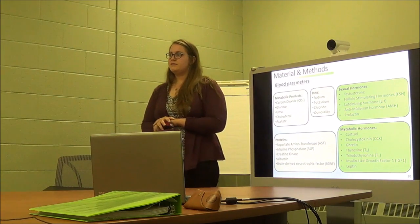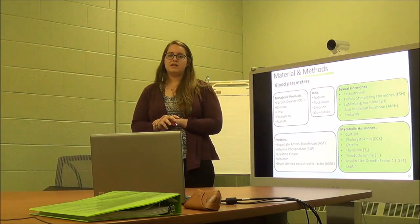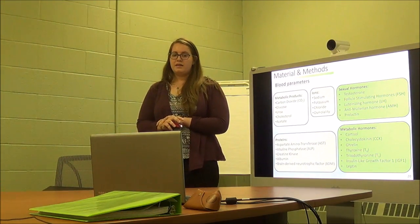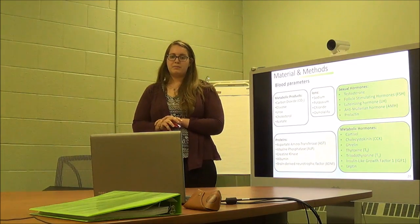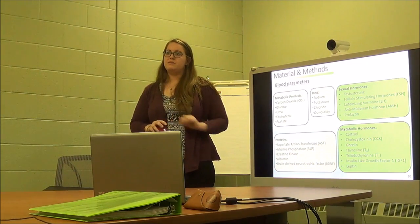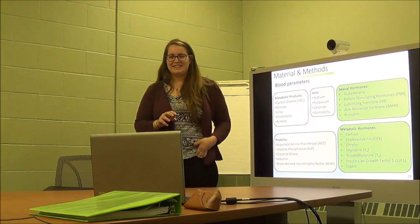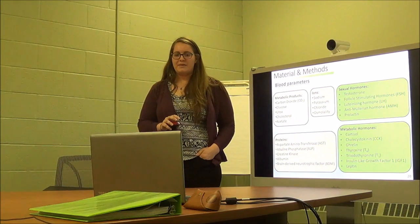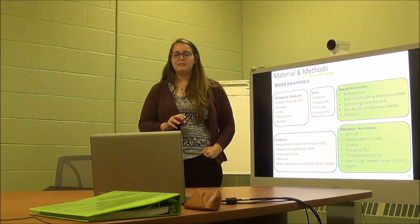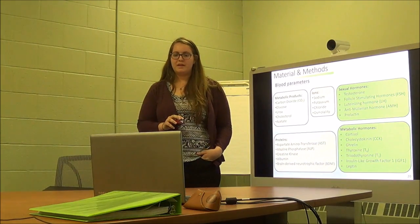Plasma was analyzed for blood parameters, including metabolic products such as carbon dioxide and acetate, ions such as potassium, proteins such as alkaline phosphatase and brain-derived neurotrophic factor, sexual hormones such as testosterone and luteinizing hormone, and metabolic hormones such as triiodothyronine, T3, and leptin.